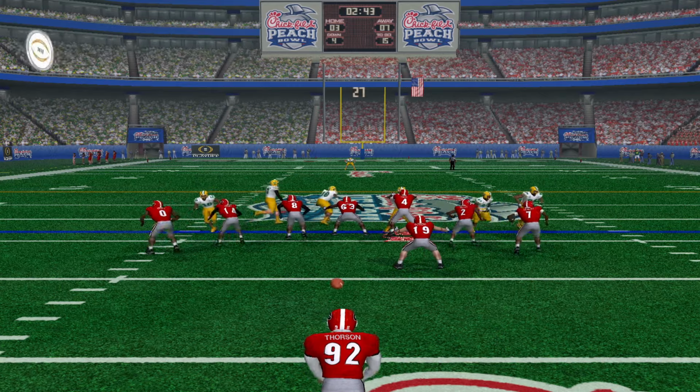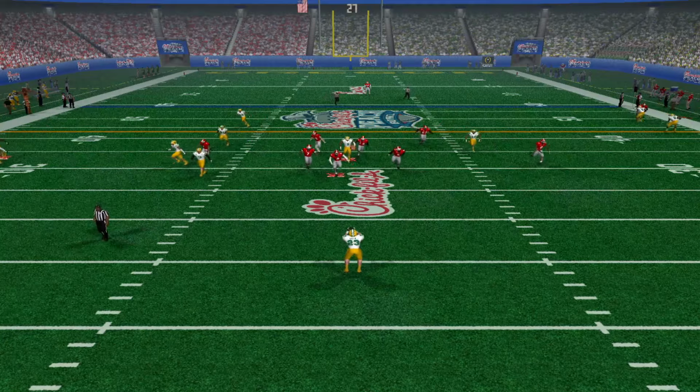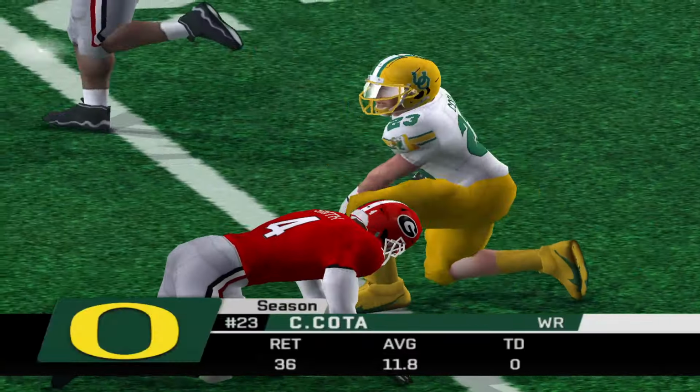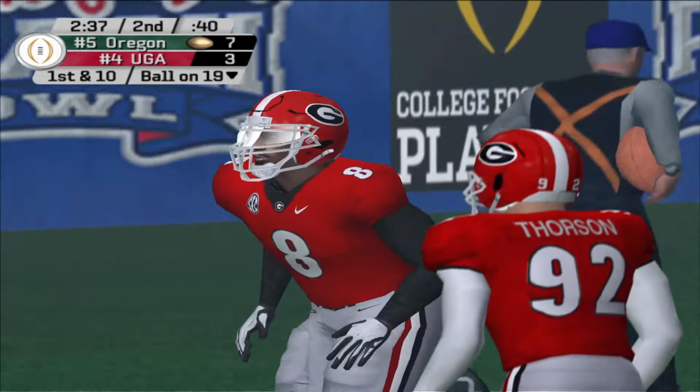Georgia ready to put this one away. Punts the ball away. Number 23 takes it to 15. Not a very good series for this offense on their last drive as they were forced into a three and out. Boy, oh boy, they had nothing going last time.